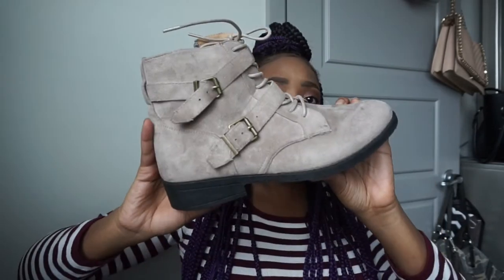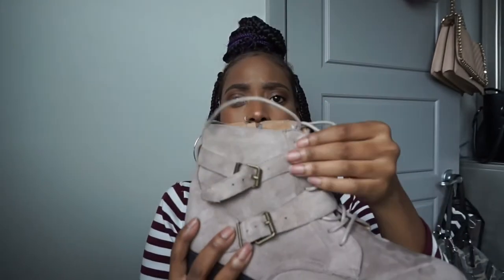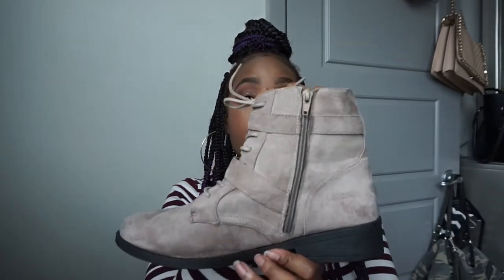They come in this box here. I think it's Cupid with a Q, so they're trying to be fancy here. They are these boots here. They look like this. They have a little strap around the front that goes all the way around, but you don't need to undo it to put the shoes on because they have a zipper.